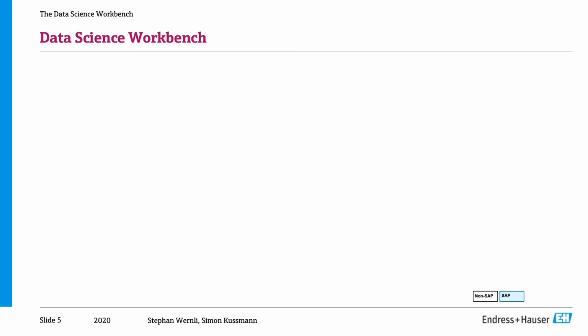When we talk about our data integration and data science platform, we internally speak about the data science workbench. We all know that the demand for data is growing rapidly. We have many data analysts, we have data scientists that need data to do their job and to answer the urgent questions we have in the world. And also we know that the speed of the development of analytic applications is as fast as it never was before. How do we want to tackle that at Endress+Hauser?